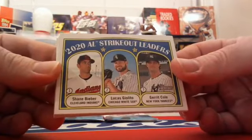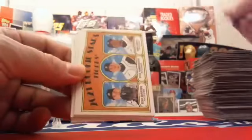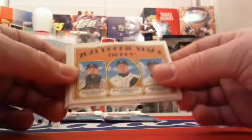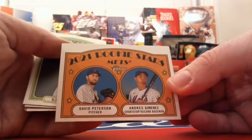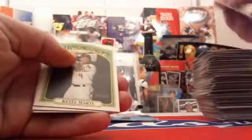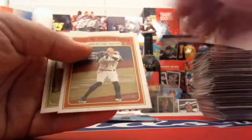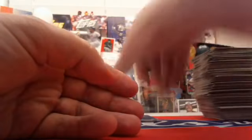Another Bieber, AL strikeout leaders. Jake Cronenworth, rookie in action. And rookies for the Tigers, Burrows, Funkhauser, and Garcia. Mauricio Dubon, Mets rookies, Peterson and Jimenez. Ketel Marte, Chance Sisco, and Correa postseason, and Christian Walker.